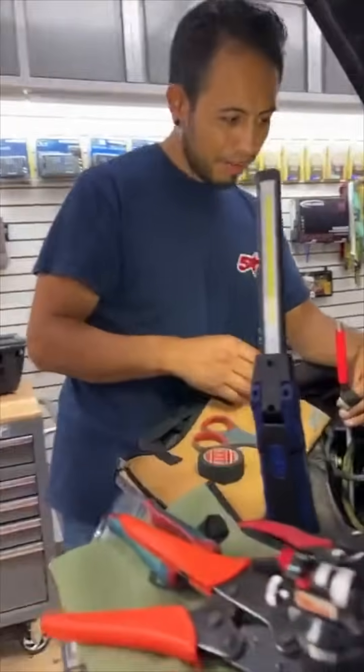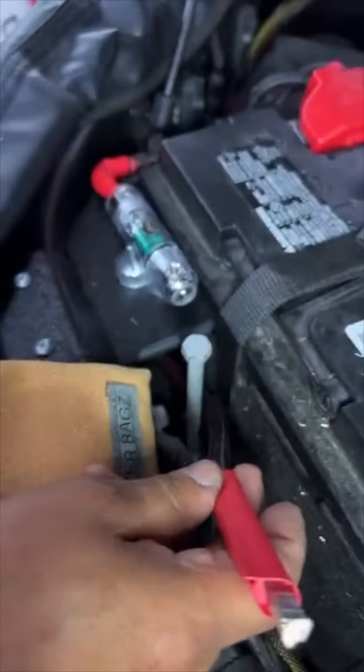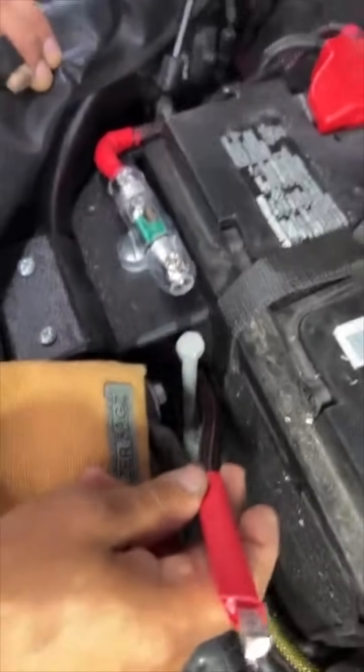I think it's doing well. I don't even know where it's at. Where's your fuse holder at? Oh, it's over here. Yeah, there it is right there.